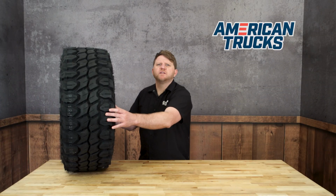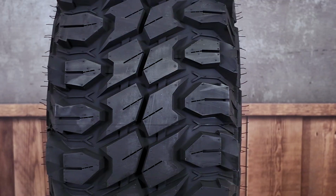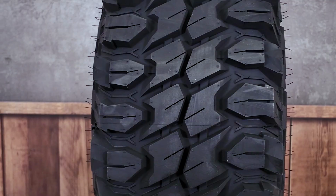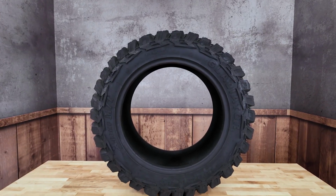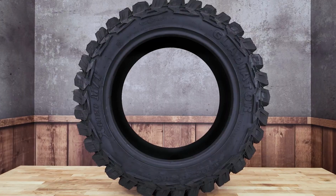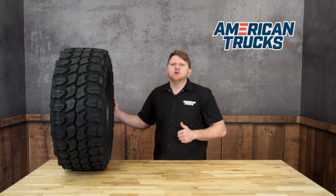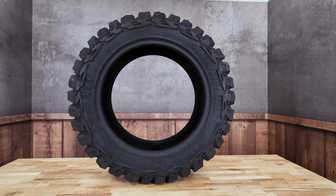The large voids are going to be great for grip on loose terrain and off-road performance, but that can sometimes be too much with excessive road noise and vibrations on the pavement. So that's where this center rib comes in, and it's got a little bit tighter spacing, and that's going to give you better on-road performance than some of the other more traditional mud terrain tires that have large voids all around, making these a good balance for weekend warriors who still daily drive their rigs but need a little extra performance benefits when you're off-roading.